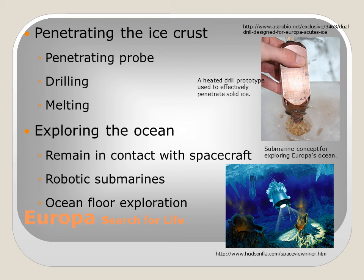A large concern with searching the ocean is maintaining contact with the spacecraft at the surface in order to relay any gathered information back to Earth.